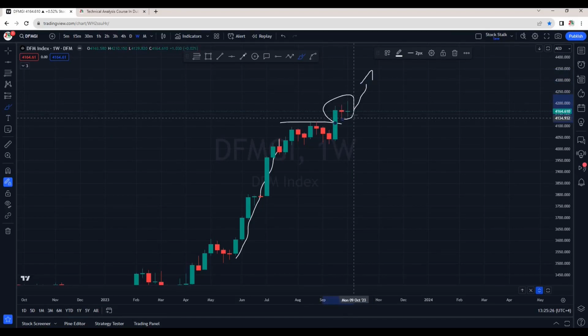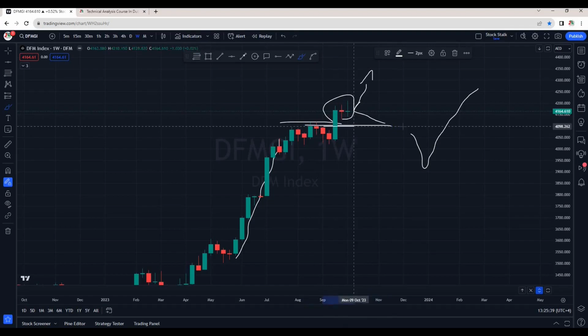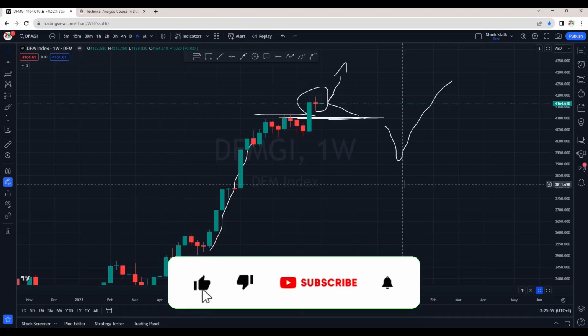For now, the need of the hour is to see a green candle on the weekly chart. Overall, the DFM index is looking very bullish. As I mentioned, if it does not survive at current levels, then it can potentially come down to retest the 4,100 area. So out of all the markets, if I have to give you my opinion, the DFM index is looking very positive, and I am hoping to see a continuation in the coming week.